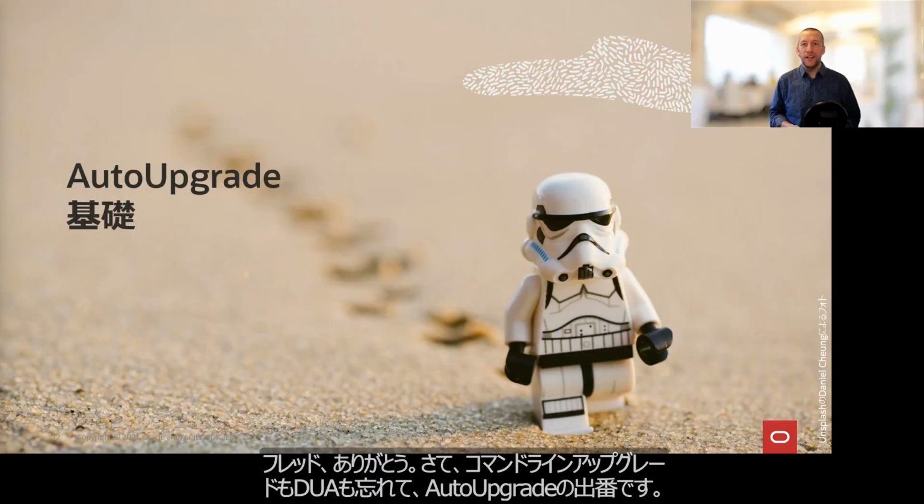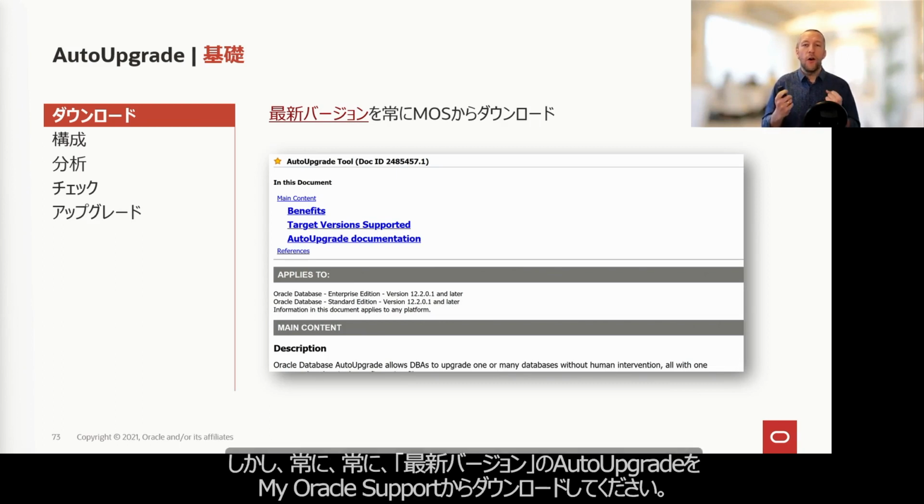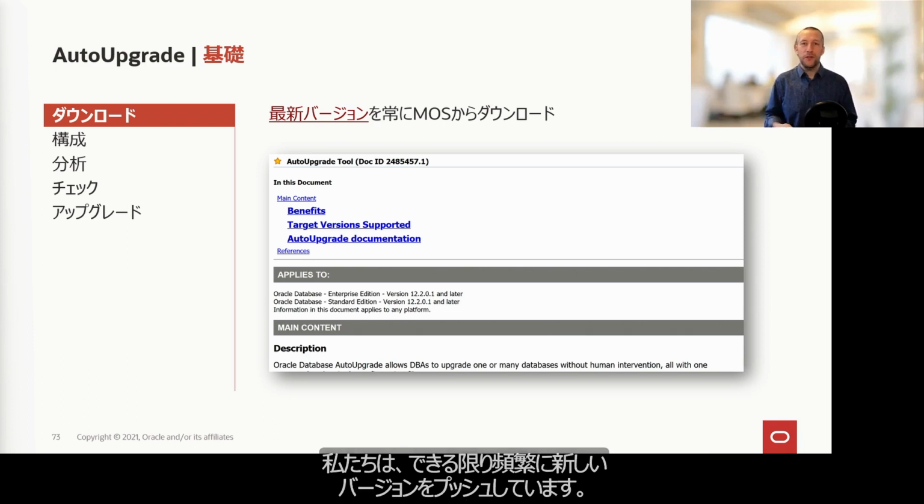Thanks, Fred. Now, forget command line upgrade, forget the DBUA. It's time for more AutoUpgrade. You probably already heard this, but always download the latest version of AutoUpgrade from My Oracle Support. We push out new versions as often as we can.